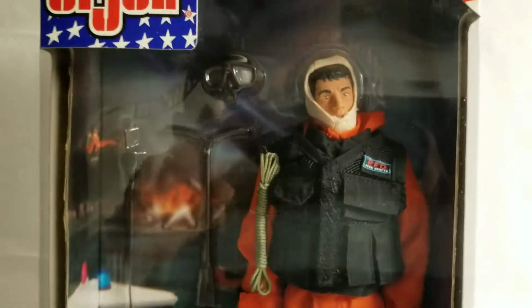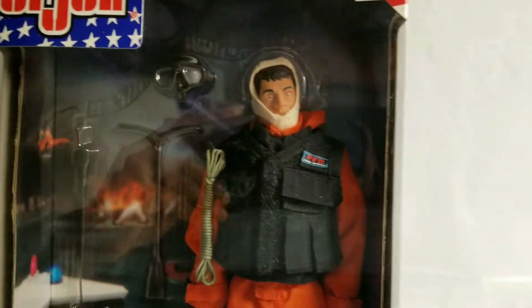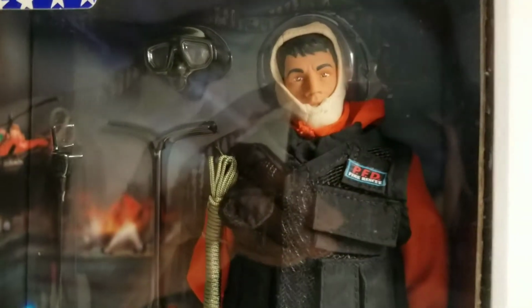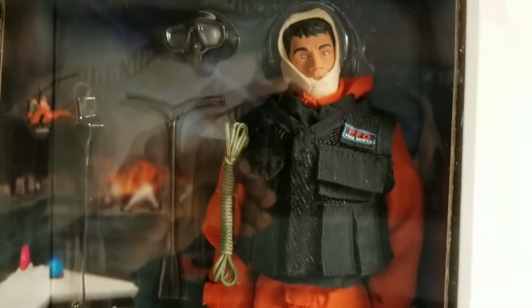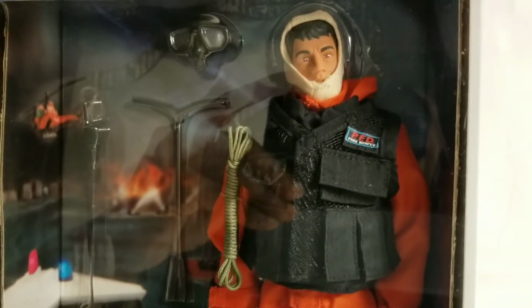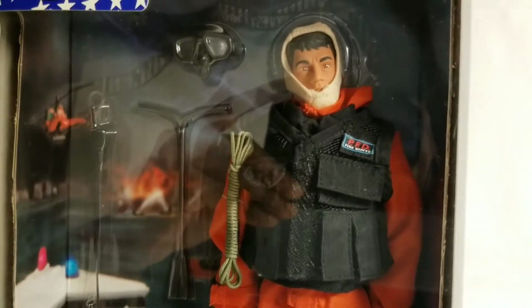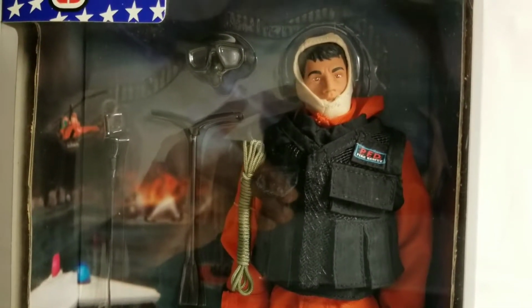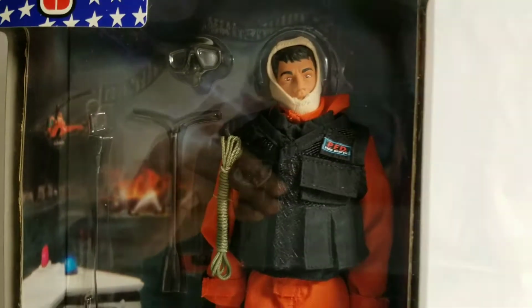This figure has nearly doubled his collectability value as far as price point. That shows you that this figure is highly sought after. I can't call him rare. What we can call him, though, is not really available. He's not rare, but definitely hard to find.